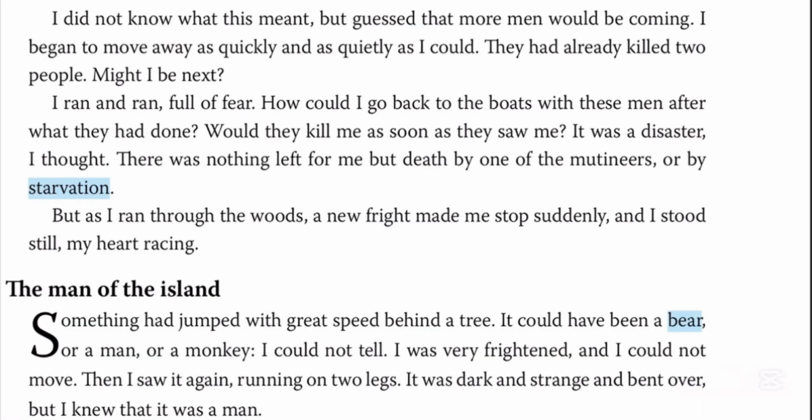I began to move away as quickly and as quietly as I could. They had already killed 2 people.